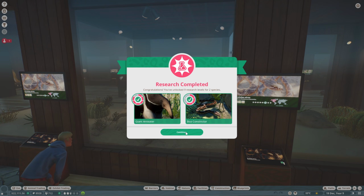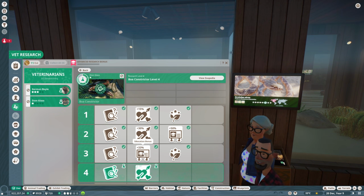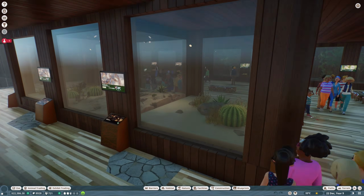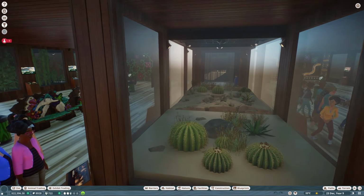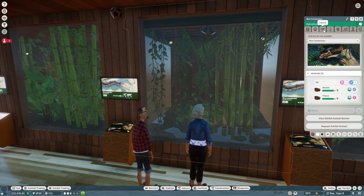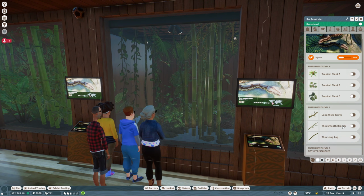Oh, we've almost completed on the giant anteater and the boa constrictor. Right, well, the boa constrictor, now that we've done them, we'll have unlocked. So you can see it says exhibit enrichment. We've unlocked new layouts. So let's go to the boa constrictors, which are on the left-hand side. Over here. Now, if we go here, we can see that the layout, we now have options. So we can add in tropical plants and wooden logs.